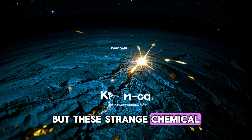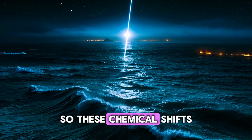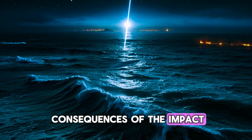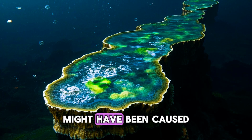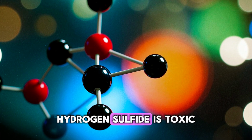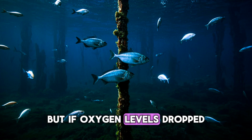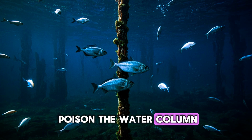It's defined by a spike in the element iridium, which comes from the asteroid. But these strange chemical patterns go beyond the KPG boundary. So these chemical shifts probably weren't caused by the impact itself, but rather by the consequences of the impact. The team responsible for that original study suggested that the changes might have been caused by the release of hydrogen sulfide from the seafloor. Hydrogen sulfide is toxic, even in low concentrations, and is usually kept in check by oxygen. But if oxygen levels dropped, that would allow the sulfide to escape and poison the water column.